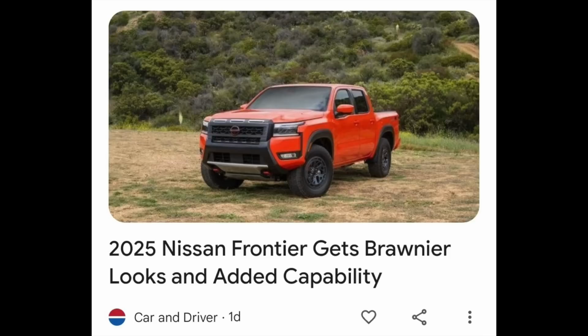Okay, so the new Nissan Frontier is going to look more muscular. And the reason the company probably did that is because they want to sell more trucks. And they know that probably 95% of their customers are men. Maybe 100%. I don't know. Usually it's just men who buy trucks.